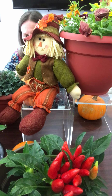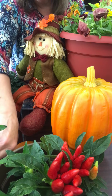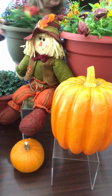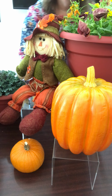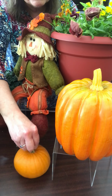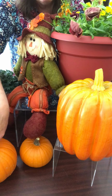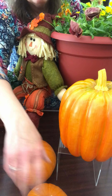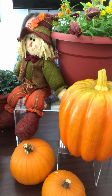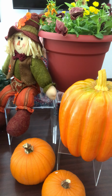And we're going to take another layer, and we're going to put a pumpkin here. Just to make things a little interesting. If you had steps or something, this would be a great way to decorate. We've got different size pumpkins for some variety. That little guy, we'll put him here. And there you go. We've got a nice little fall display that would be really cute on your porch or anywhere really.